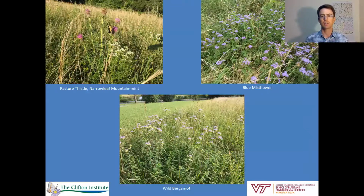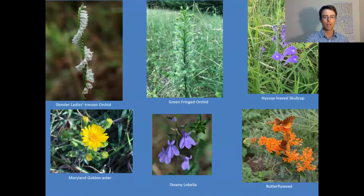And then I looked closer later, in the spring, and found some amazing flowers. Pasture thistle, which is an uncommon plant, plus some beautiful mistflower, wild bergamot. And there are even 2 orchid species growing over there, plus the hyssop leaf skullcap, Maryland golden aster, downy lobelia, and butterfly weed. And this is just at my neighbor's place.